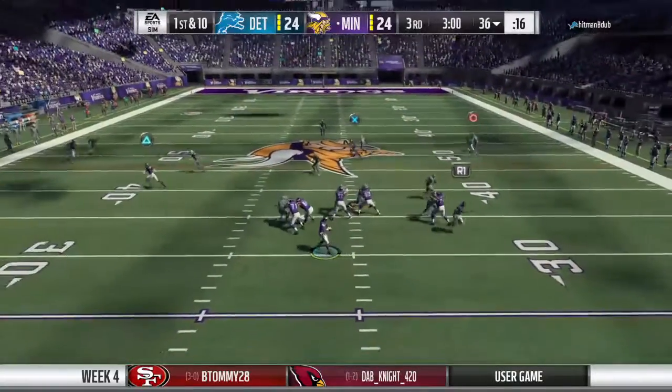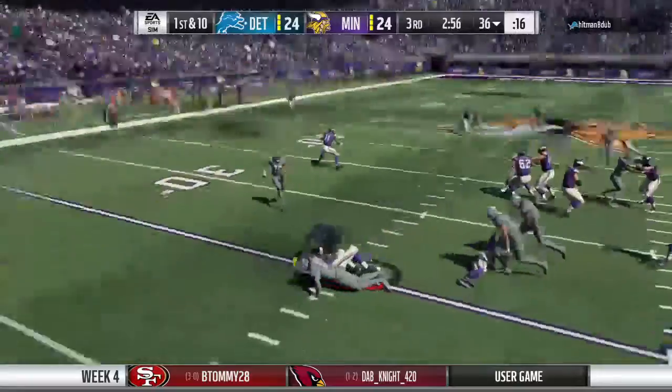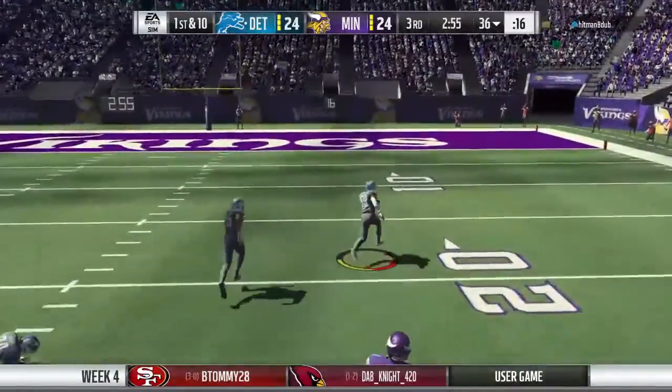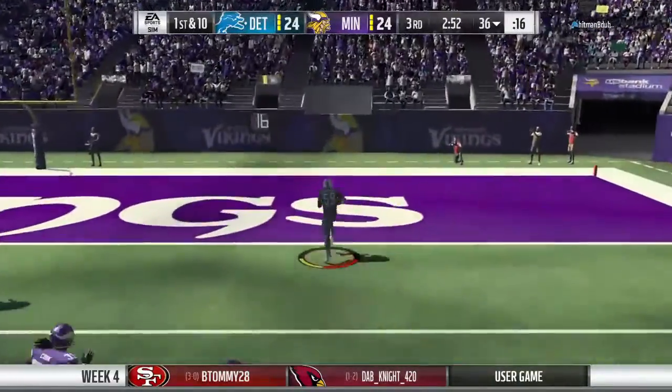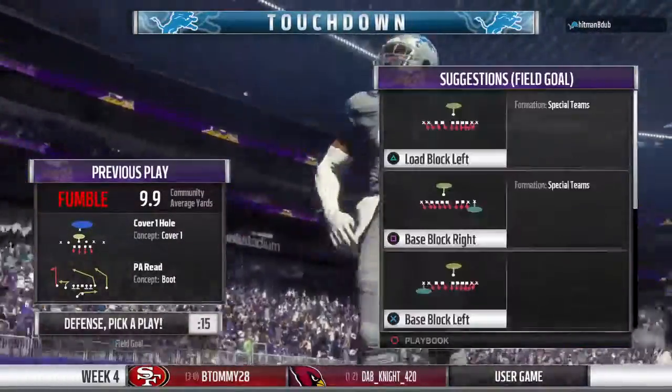Now it's a bootleg with Bridgewater. Now he's hit, and Bridgewater loses the football. Nowhere to go here. He lost the football, and this is scooped up by the Lions. And he will score. Touchdown, Lions.